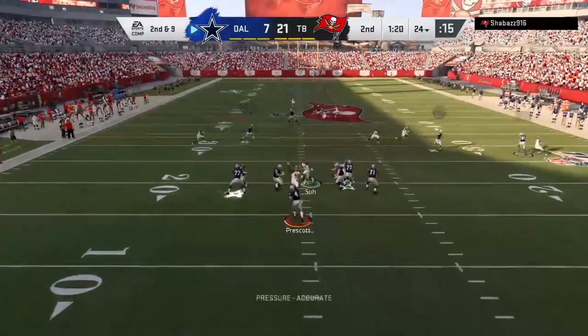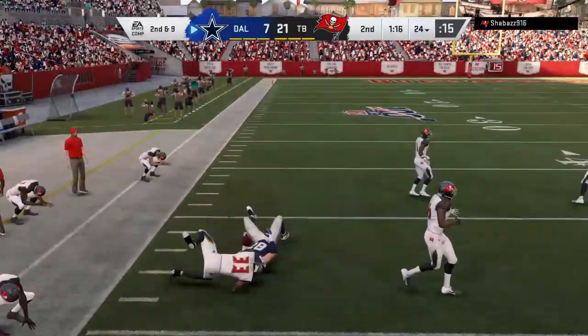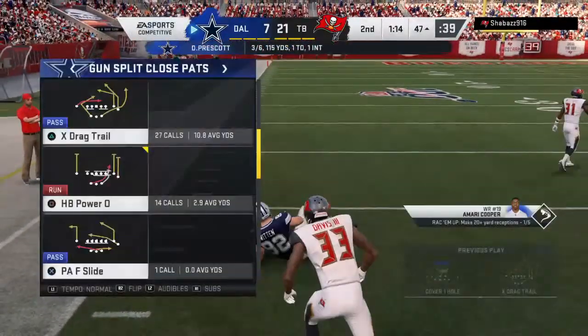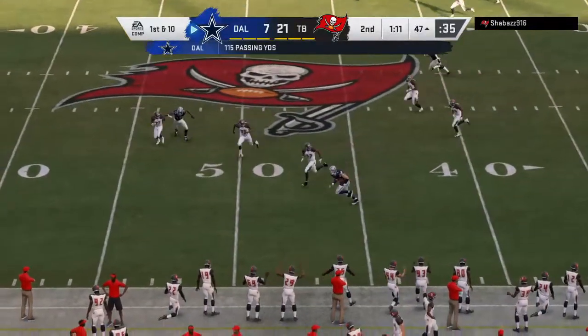Prescott from the gun. Completes it to Jason Witten. And he'll be taken down, but not before they work it across midfield. That one covers 29 yards. First down.